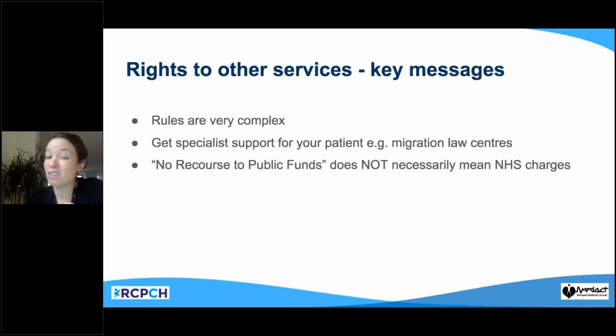And just to be very clear, because this is a really widespread misunderstanding, including among people like overseas visitors managers, if you meet a child who has no recourse to public funds, and you might know that because their social worker tells you, or because the family raises it as an issue, that does not necessarily mean that they are also excluded from NHS charging. In fact, they often will be entitled to free NHS care if they have a visa with that title on. So yeah, they're different things. They both cause a lot of issues for the family. And if there's any uncertainty and you need to know what they do and don't have access to, get specialist support. And you can always refer to social services for a safeguarding reason.